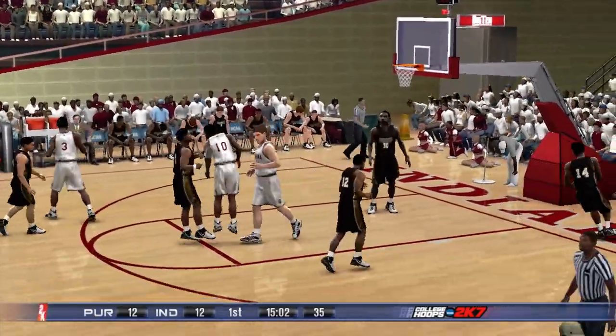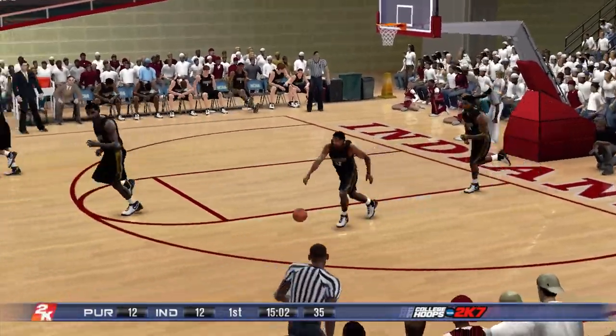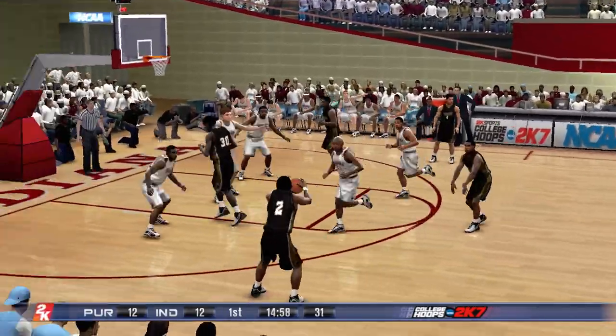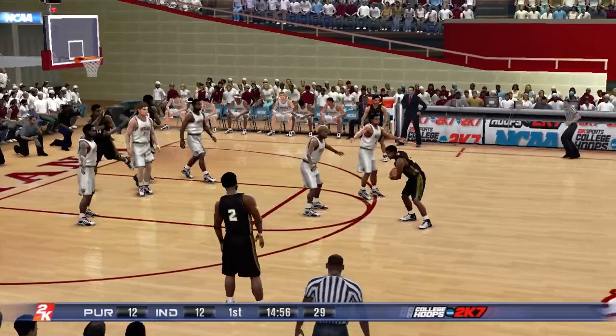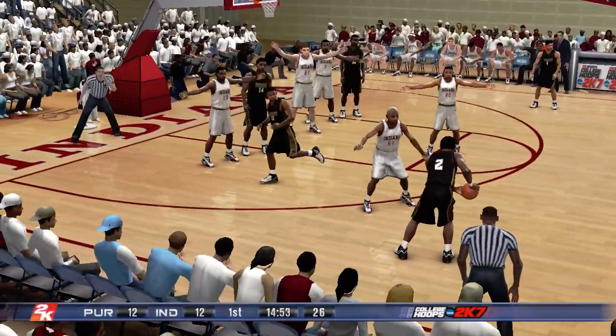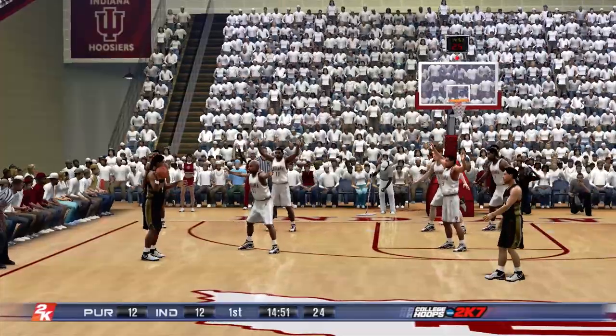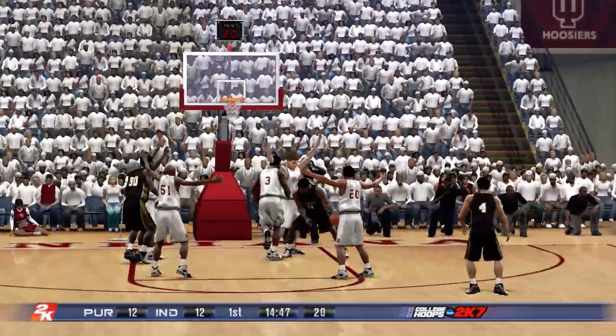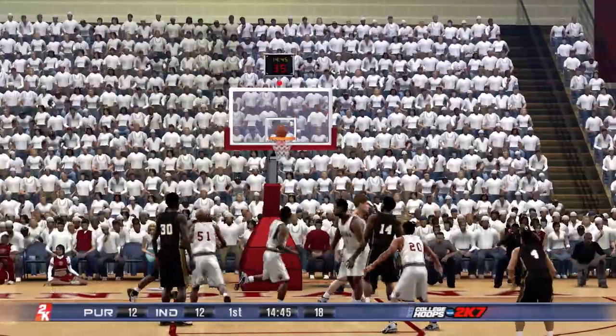He ties it up. Swing pass, perimeter. Number 12 has it outside. Number 2 beats it to the perimeter. Right block. Number 14 backs down.